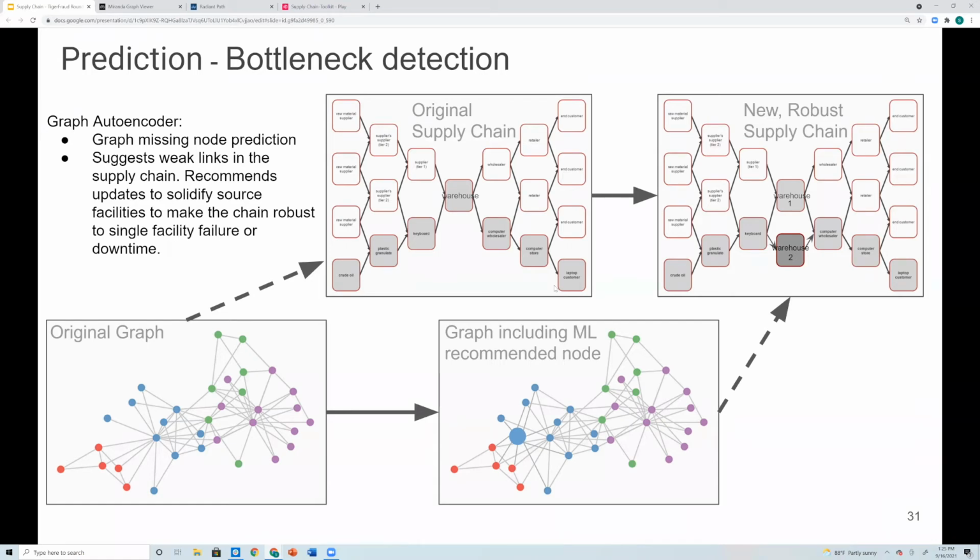And on the top, just a cartoon representation of what the nodes actually mean in that graph. The recommendation here, of course, is to add a second warehouse where you have that bottleneck in the middle of your chain there. That enables a more robust supply chain, robust to failure of, in this case, warehouse one. And also, of course, enables a more efficient flow through from raw materials to delivery of products on the right-hand side.